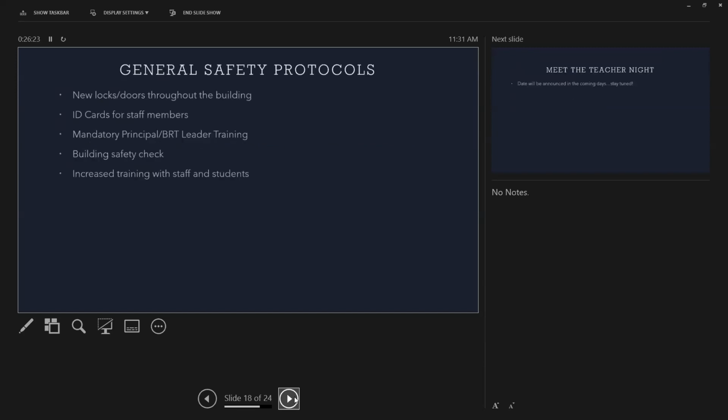So, general safety protocols. Towards the end of last school year, there were definitely tragedies that happened and still happen in terms of school shootings and things like that. And a lot of questions were raised about the safety and security of the building, what happens in case of a lockdown drill, are staff trained? And the answer is yes. A lot of questions came in about why we don't just lock the front door and go to a buzz-in system. Unfortunately, similar to COVID protocols, the safety protocols are also given to us by the Department of Education. So we cannot necessarily deviate from the protocols that are given to us.